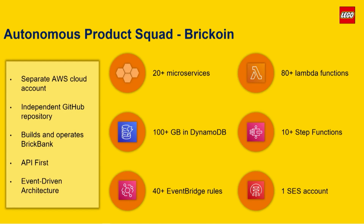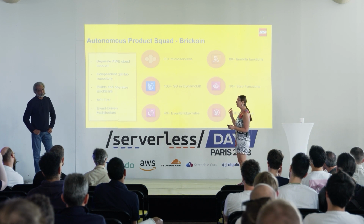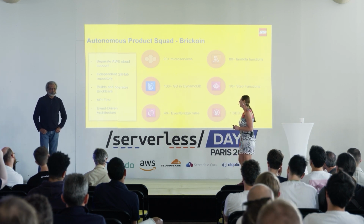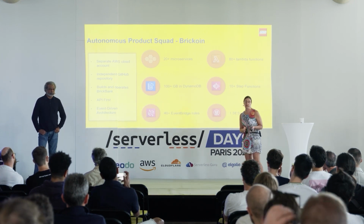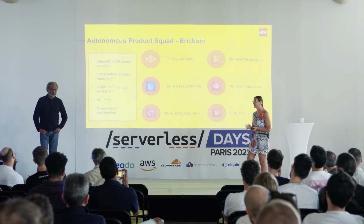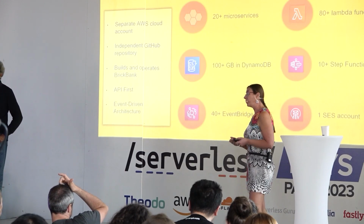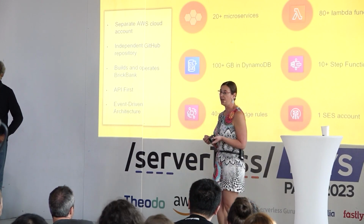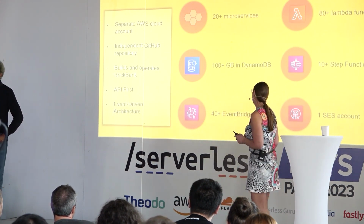Who's the team that supports this, which is my team? We're called Breakcoin. You can see a little theme there about money. We have our own AWS account. We have our own separate repo from the front-end app, for example, which is called BrickBank. And our design principles are API first and event-driven architecture. So you can see we fit in this talk.